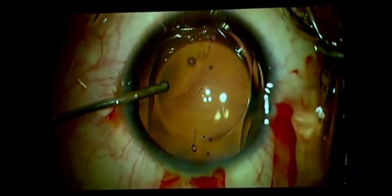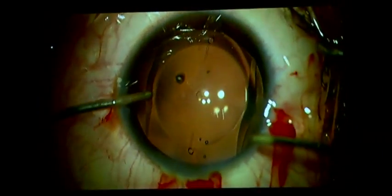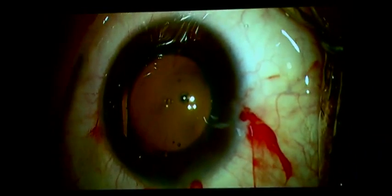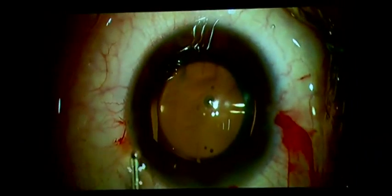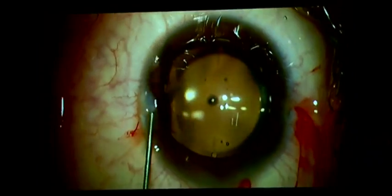You have a maintained chamber and the axis is well aligned. The lens did not move at all. So that is what I said, you have to first align the lens before you remove the viscoelastic in these cases. Now, look at the light, beta. Ramya, look towards the light. Up, yeah, good. Now I have to just hydrate my side port and the chamber will get formed.